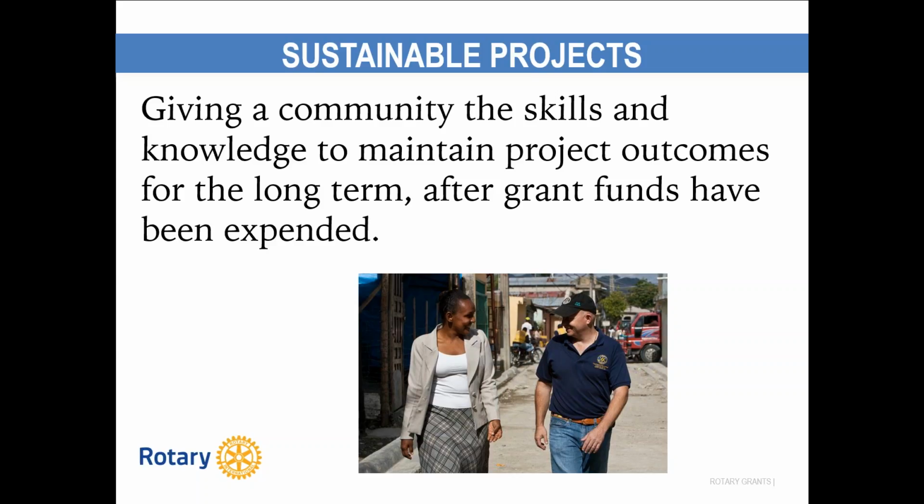Equipment and technology for a project should be purchased from local sources whenever possible. Spare parts for equipment should be available within the community. Community members should be involved in selecting the equipment and should be trained to maintain and repair it, and a local funding source should cover long-term operation, maintenance, and repair.